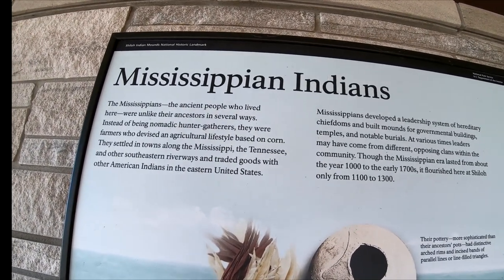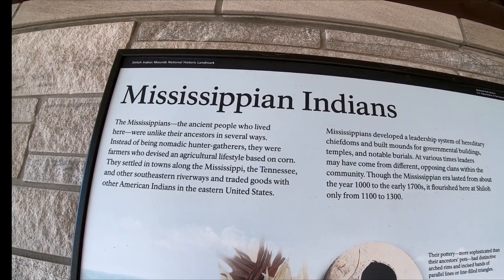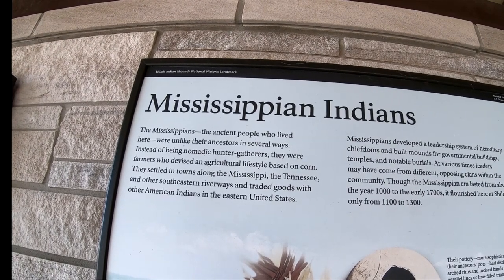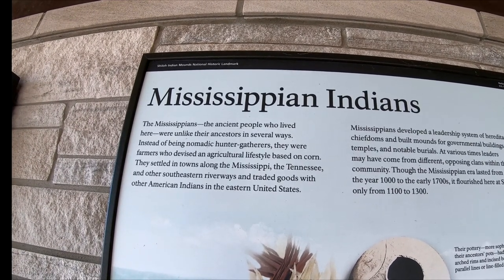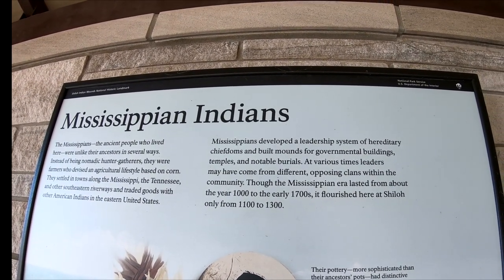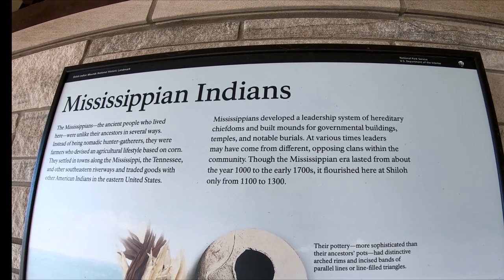Mississippian Indians. Now this is important because this tells what era of Indians it was. The Mississippians, the ancient people who lived here, were unlike their ancestors in several ways. Instead of being nomadic hunter-gatherers, they were farmers who devised an agricultural lifestyle based on corn. They settled in towns along the Mississippi, the Tennessee, and other southeastern riverways and traded goods with other American Indians in the eastern United States. Mississippians developed a leadership system of hereditary chiefdoms and built mounds for governmental buildings, temples, and notable burials. At various times, leaders came from different opposing clans within the community.